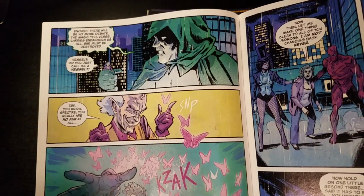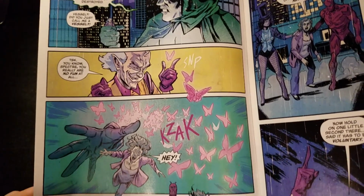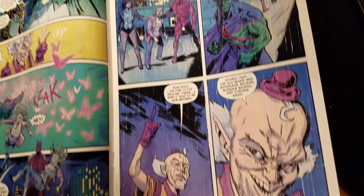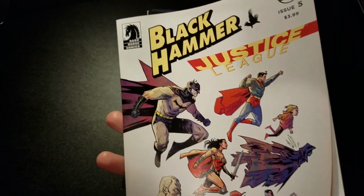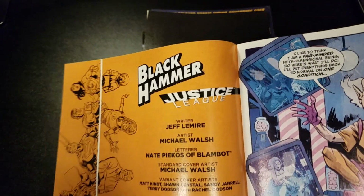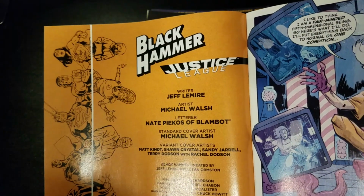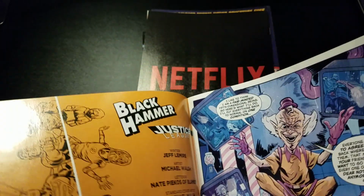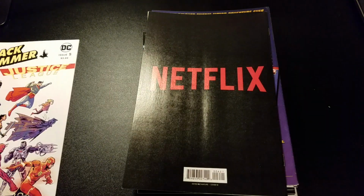I'm liking the art in this. I like how menacing they made Mixia's Pitlick look. Who's on here? It says Jeff Lemire. And who did the colors, though? I feel like the coloring is familiar to me. Oh no, it just says artist Michael Walsh. I'm sure I've seen his stuff before. I'm sure he's worked with Jeff Lemire before. So, it looks good.